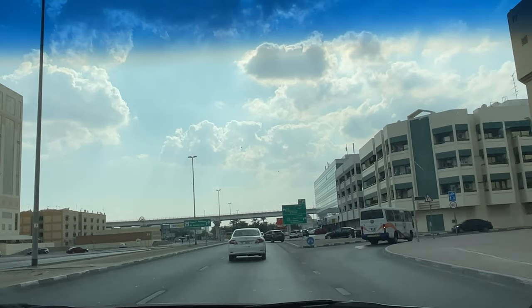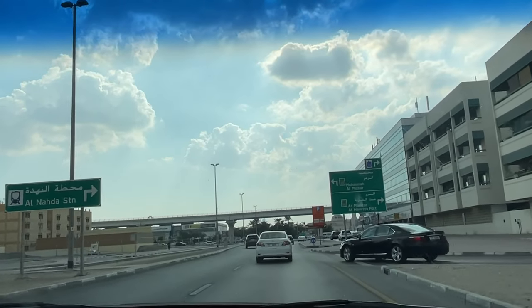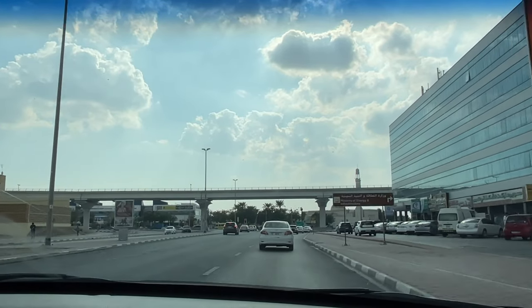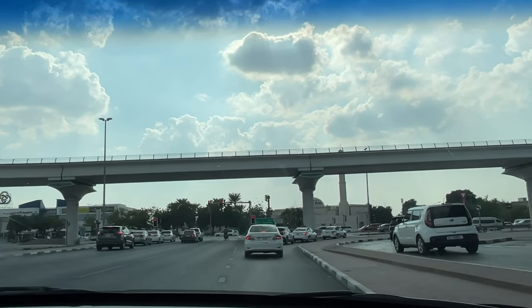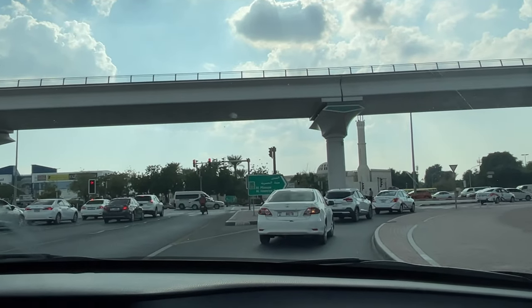Sometimes they tell you to go inside also, but here they usually take this road, that Dafsa metro station road. Here there is also a pedestrian coming. Mainly there will be pedestrians crossing all the time here, so be very careful.